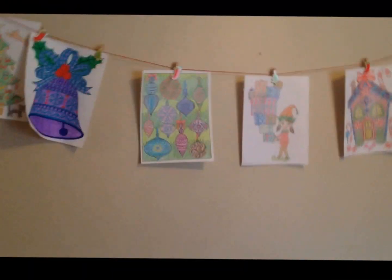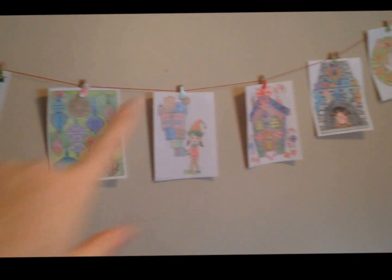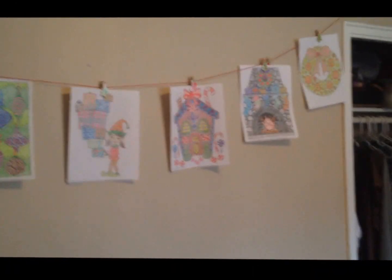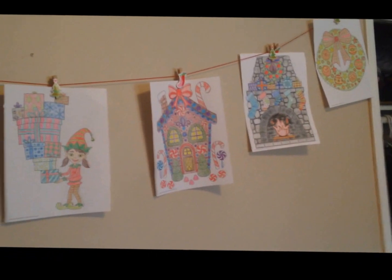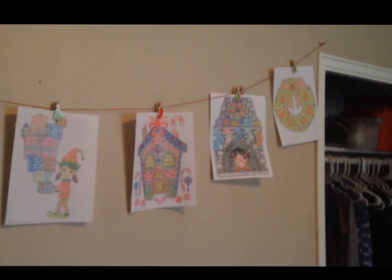And then in the bedroom, I do want to get lights or something for around our window. But right now, I have this hanging. It's actually from the dollar store. It is a Christmas card holder. And I'm using it to put up my Christmas coloring. So this is kind of a glimpse into my coloring that I've done last month. So, yeah. So that's it. This is where the tour ends.